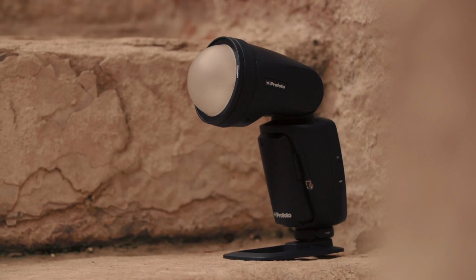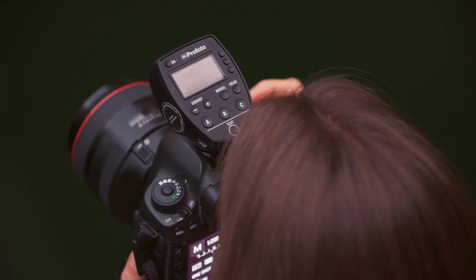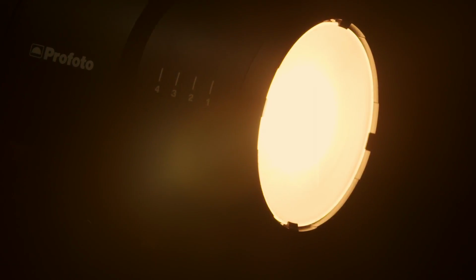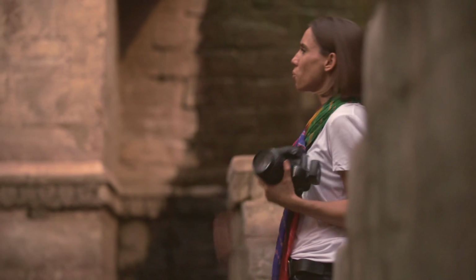But thanks to Joseph, the sun is now setting, so we're busting out the B10's continuous light. And we can control it with the Profoto app. Control the brightness, control the color temperature, and see exactly the light we're gonna get. All right, I think we got it. It's a wrap.